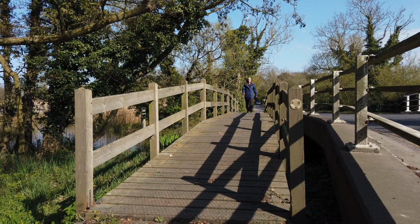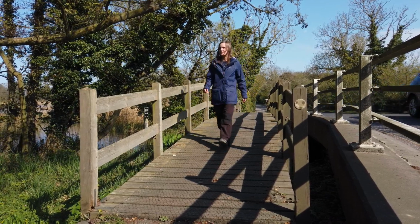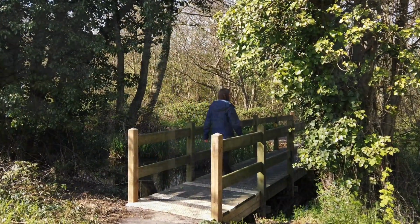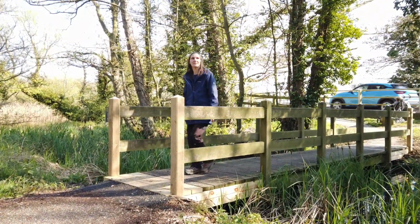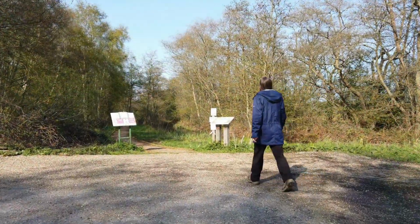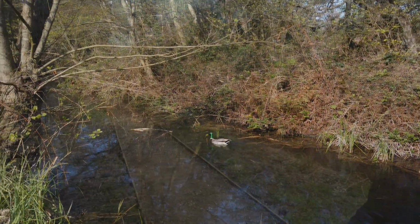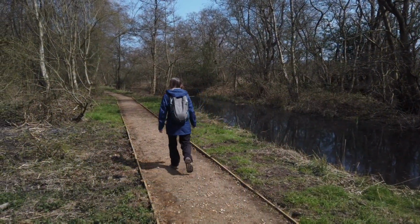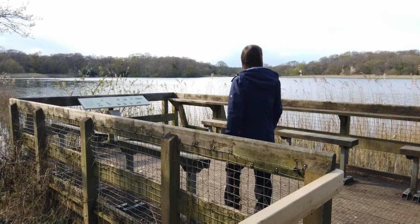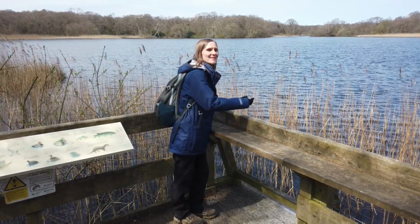And just over the road to the north of Filby Broad, we've got Little Ormesby Broad, which I'm going to take you for a look at now. So we've finally made it to Little Ormesby Broad.